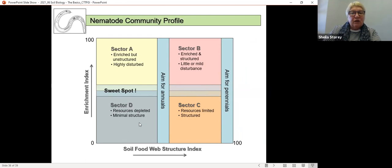But then it's going to go down unless you add another manure or a compost or whatever. So it's a very dynamic system. You want to be at 50, but remember, you don't want to be below, so you've got to keep adding. From that, you can also learn what to do to your soil.